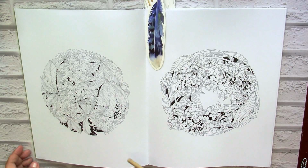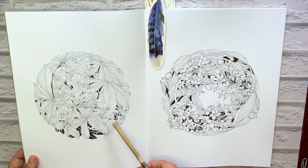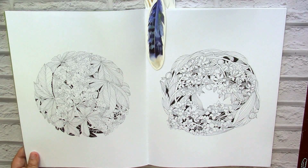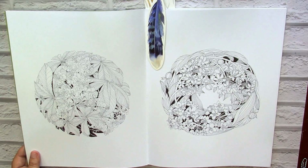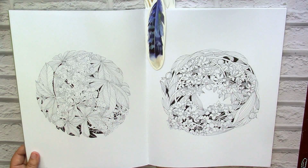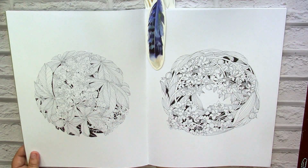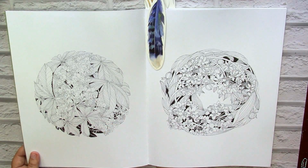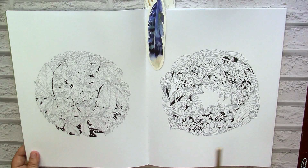So my first favorite is this horse chestnut. Why? Because I absolutely love horse chestnut trees. This tree is a symbol of Kiev. Usually in May we have the whole city in these flowers. It looks amazing, and I have a huge tree of this kind in my yard, just in front of my windows. So I have a beautiful view from my windows.